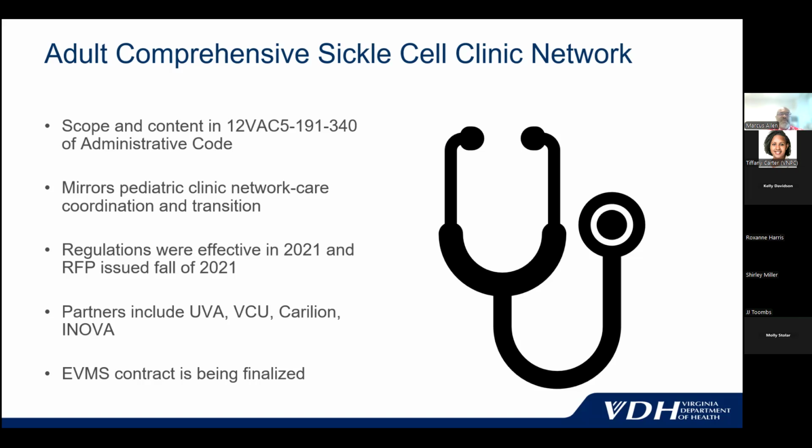So our regulations went into effect in 2021, and we issued RFPs, or requests for proposals, in 2021. Our current partners include UVA, VCU, Carilion, and Inova. We are working with Eastern Virginia Medical School to confirm an agreement with them for the Tidewater area.